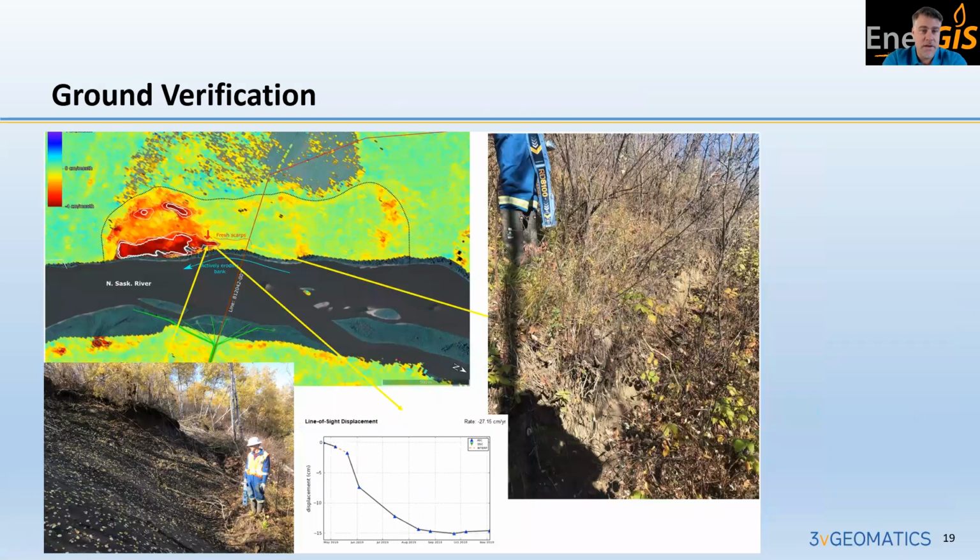So here's an example of some of the ground verification we've had from our results. The InSAR generated results are in the top left-hand corner. Red is indicative of moving away from the satellite and down the slope. So we've got the field verifications where we provided this data to the pipeline operator. Definitely a high consequence area, as this is the North Saskatchewan River, which is a water body.